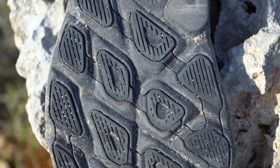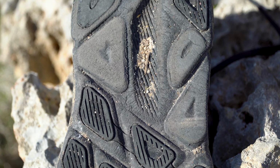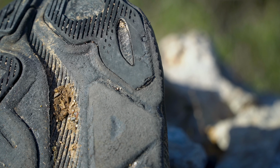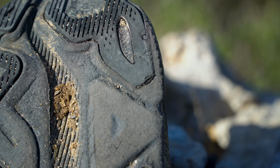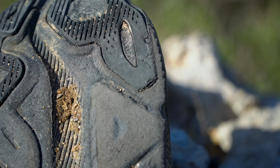The shoe, I think, is very, very durable. If you see in the close-up videos, you will see that the outsole and the upper are still in great shape. The outsole has rubber coverage in most areas, with wear and tear only in the heel area, the place where I tend to touch first when I land during my runs.